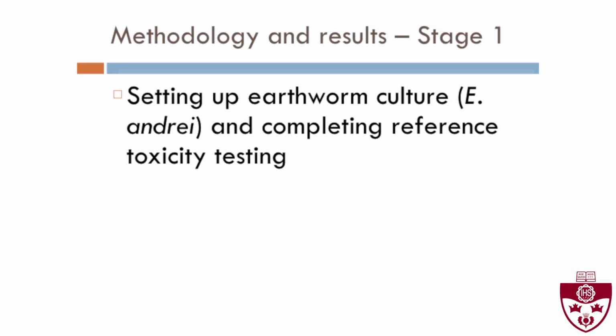So now I'm going to talk about our actual project and each of the stages. The first thing that we had to do was set up an earthworm culture. And this, let me tell you, was hard work. It took a long time, and it was a big, huge process. But we're now happy to say that we're one of the only labs in Atlantic Canada to have a research-grade earthworm culture, and we're very proud of that.